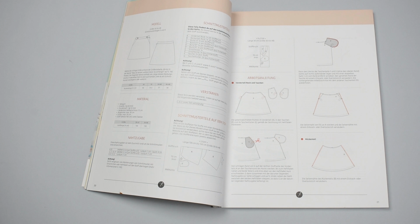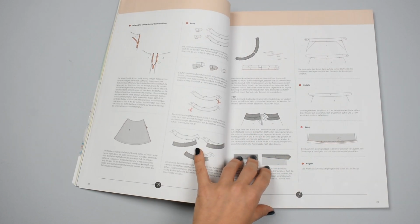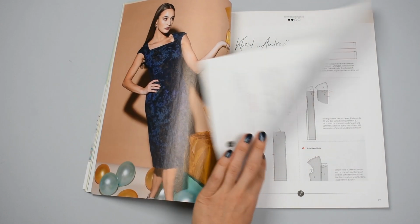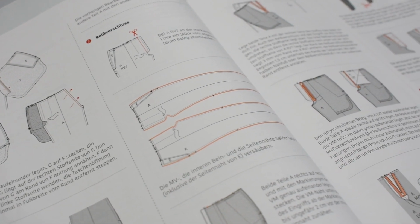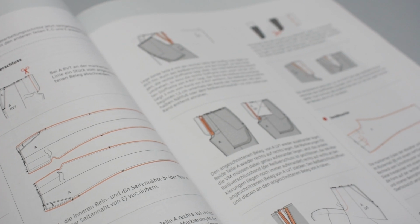La Maison comes out in 4 different editions: German, Dutch, French, and English. In each issue there are around 15 patterns, which doesn't sound like a lot. The reason is that these magazines have wonderfully detailed, illustrated, step-by-step instructions.